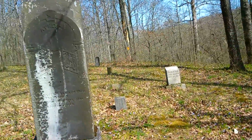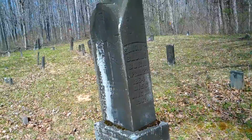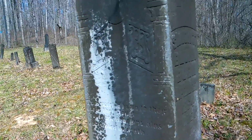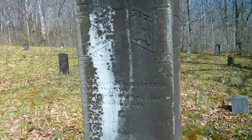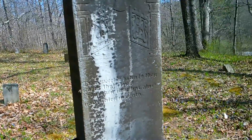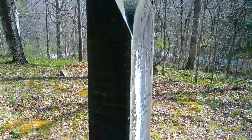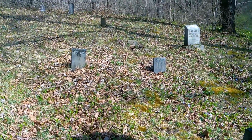Alright, and what I'm calling row 2 starts off with this stone. It is for Simon T. Bunk. I don't know if you can see all this detail on the floor and the gate. And then we have Esther, his wife, on this side. And I believe those are their two markers behind it.